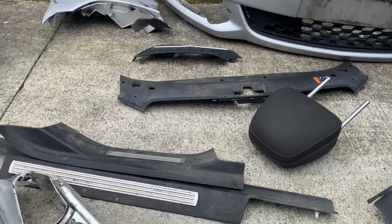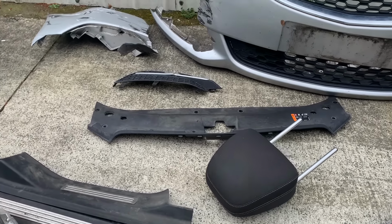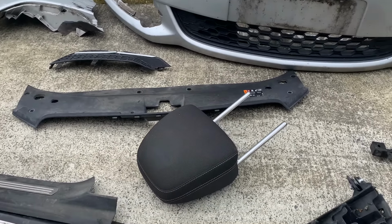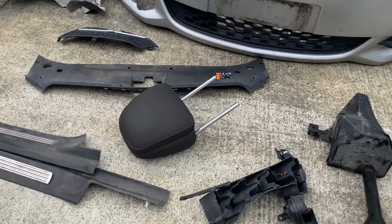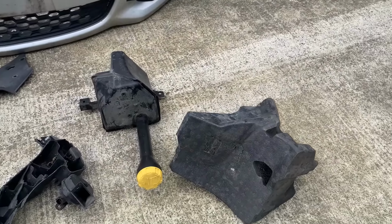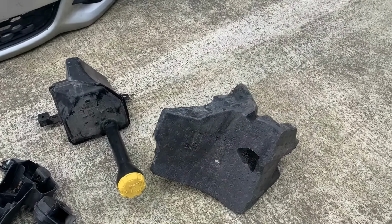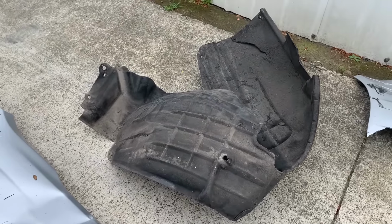Other bits and pieces, these are the sideboards that they sort of removed, I guess, to see if there's any chassis damage, and thankfully there wasn't, so they didn't write it off. The headrest, yay! I'm so glad, because when I first saw the car there was no headrest, and I thought, oh my goodness, I've got to find one of those. Got the radiator overflow, got a support that goes behind the guard liner, which is over here, which is awesome.